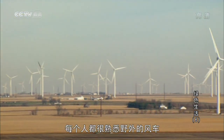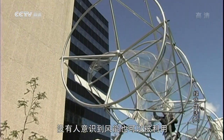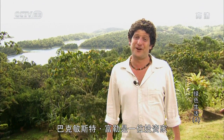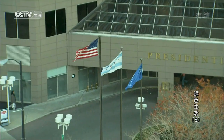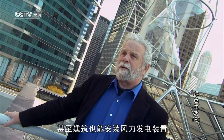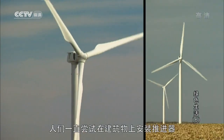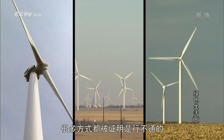Everybody's familiar with windmills out in the open, but in big cities, metropolitan areas, nobody was aware of anything they could do to capture the wind. Buckminster Fuller, an inventor and designer, and an early advocate of renewable energy, said that wind energy would be a major part of the 21st century, and even wind electricity mounted on buildings. People have tried for years, myself included, to put propellers on buildings, and they've proven to be inadequate in a variety of ways.